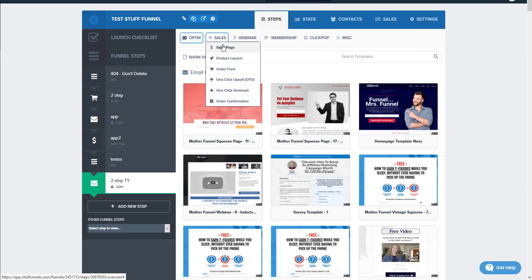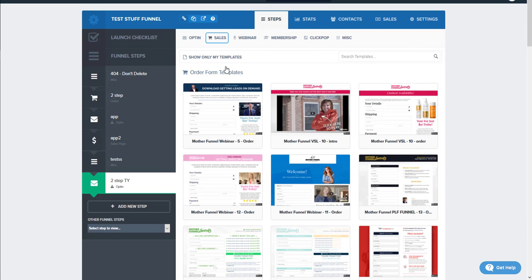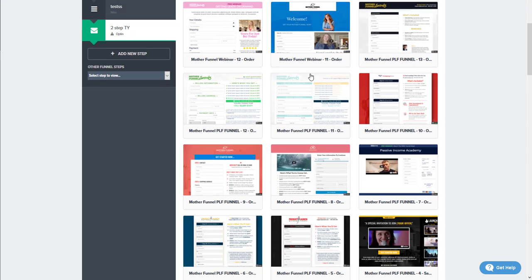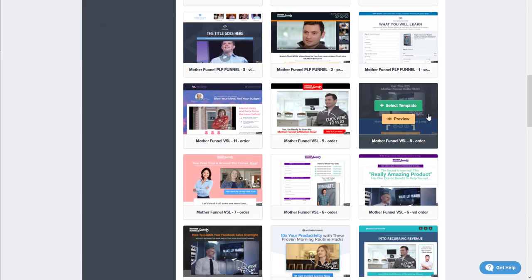Well, let's do sales because we're talking about a two-step here. So that would be under order forms, right? So we need a two-step order form on the page, and then it's just going through and deciding which one of these do I want?